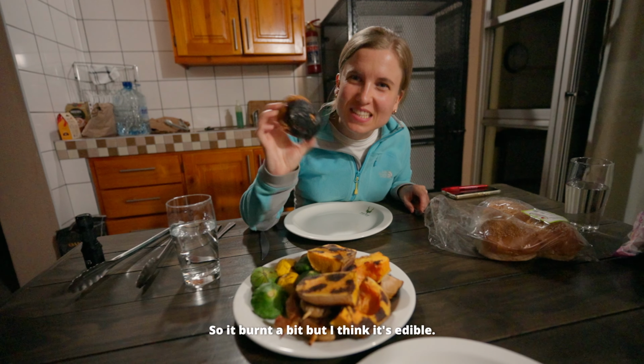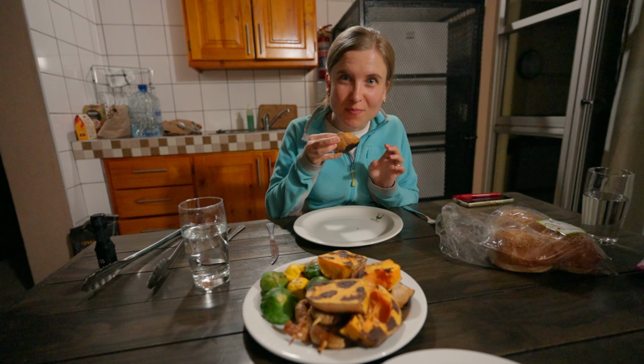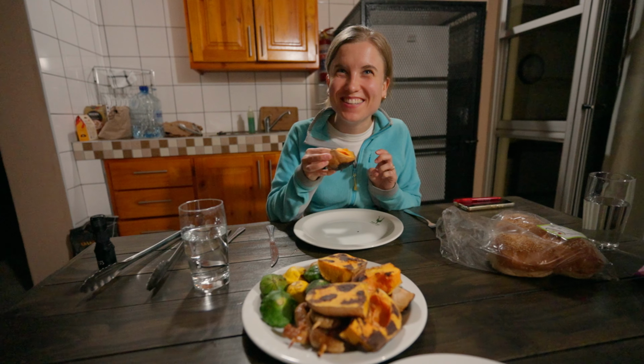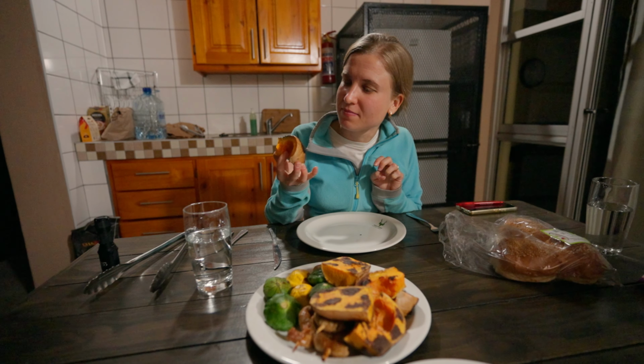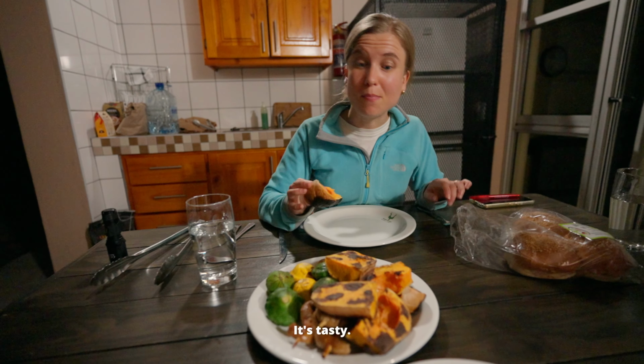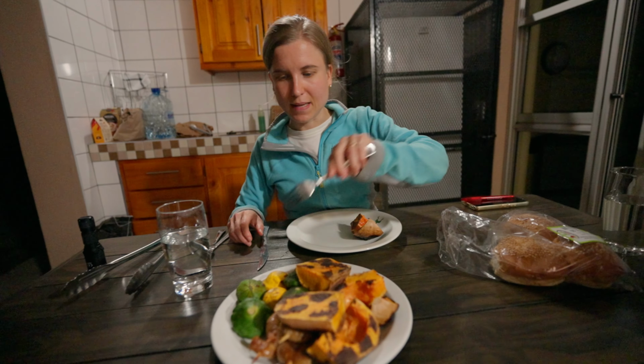So it burnt a bit, but I think it's edible. It's raw. Yeah? It's still raw. I swear it was on there for like 30 minutes. As you can tell. It's tasty. Dig in.